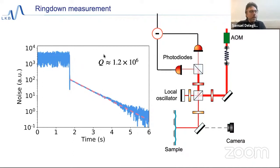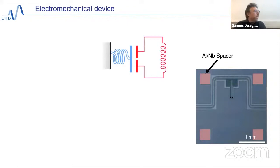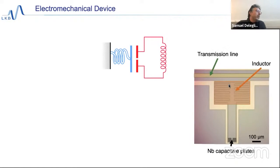So for this, we place the membranes in an electromechanical setup. So essentially, the microwave part of the circuit is located on this separate chip. The membrane will be brought in close vicinity of this microwave circuit thanks to these aluminum spacers that are typically less than a micron thick. And so the interesting part is this resonator that we see here. If we zoom in, we see that we have two parts. We have this capacitive part, these two niobium capacitive pads, and here this meander, which actually is an inductor, and this forms an LC, a lumped LC resonator.